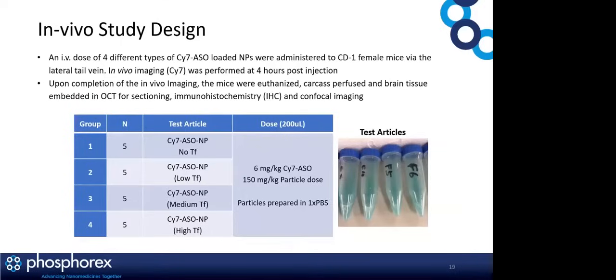Just a quick note, the dose in this case was 6 mg per mL Cy7 ASO, which based on the roughly 4 to 6% loading is about 150 mg per kg particle dose.